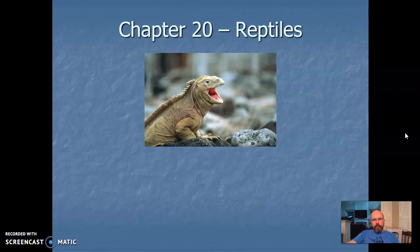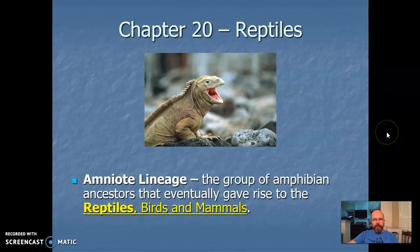So the next group of animals we're going to be looking at are the reptiles. What makes the reptiles distinct from the other tetrapods? So far we've looked at amphibians, which are the first tetrapods.